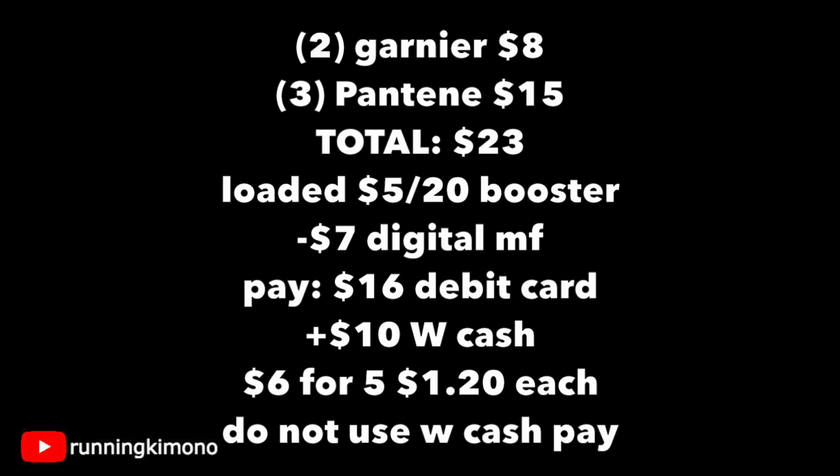Might have that booster of spend 20, get back 5. Make sure you have it loaded, along with the $7 of digital manufacturers that we showed you or talked about in the slides previous. You're going to pay $16 with your debit card, and then get back $10 of Walgreens cash, 5 for the promotion of spending 20, and then 5 for the booster, making it $6 for the 5, or $1.20 per shampoo. Remember not to use any Walgreens cash to pay down the balance.